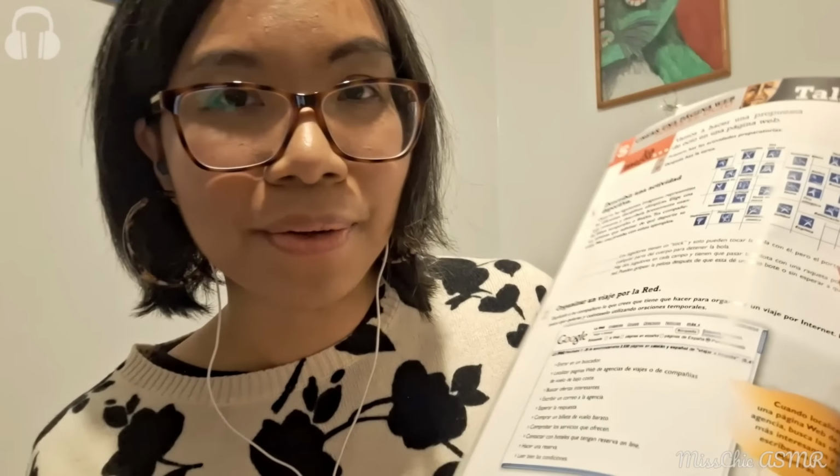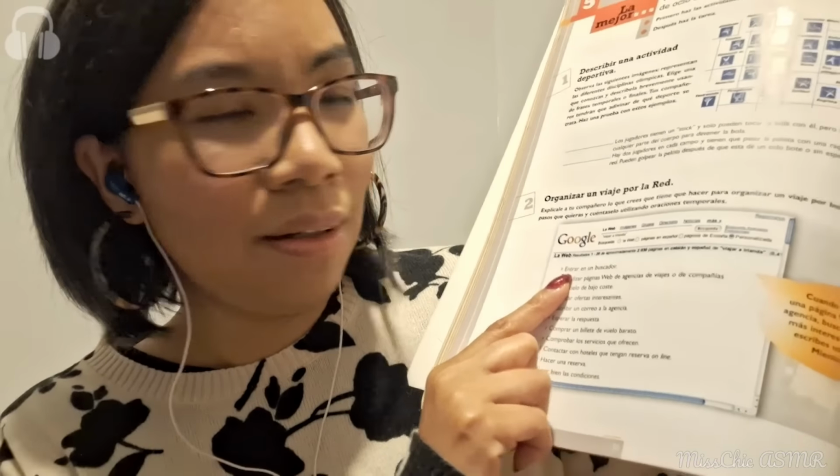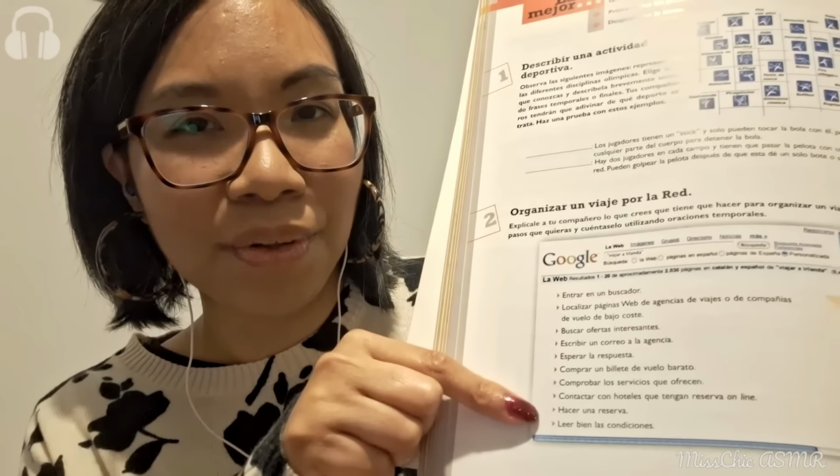This is B2 level Spanish, B2 plus. It's very similar to the other book I just showed you. It has different topics and things, lots of photos, lots of exercises. It has something about using the internet. Explícale a tu compañero lo que crees que tiene que hacer para organizar un viaje por internet. So explain to a colleague or your partner what you think you need to do to organize a trip on the internet. So here it's got step-by-step instructions on what to do when you're on the internet.